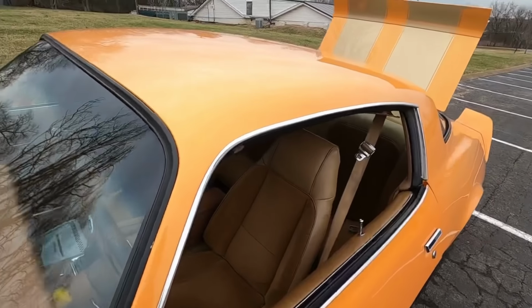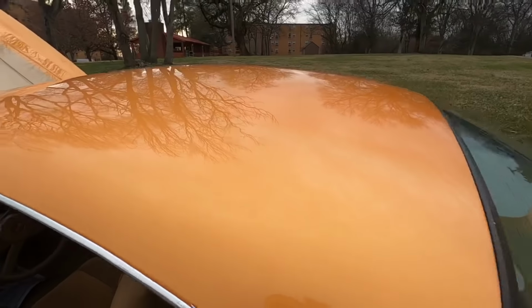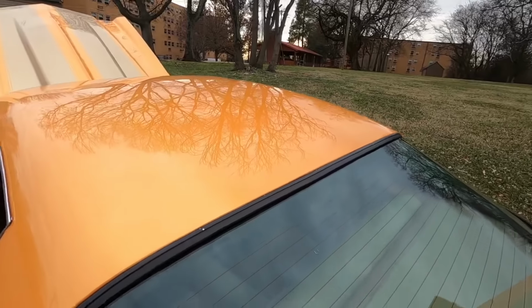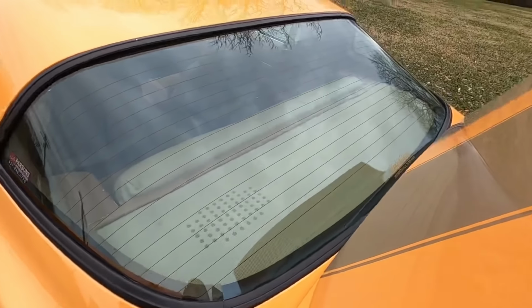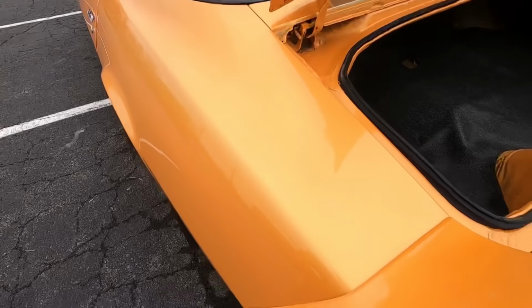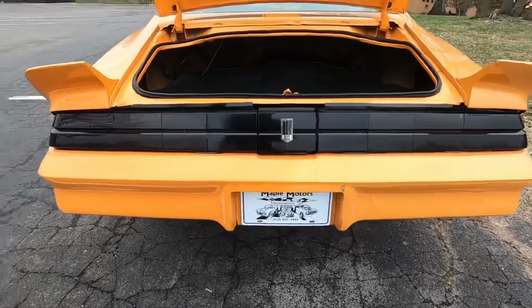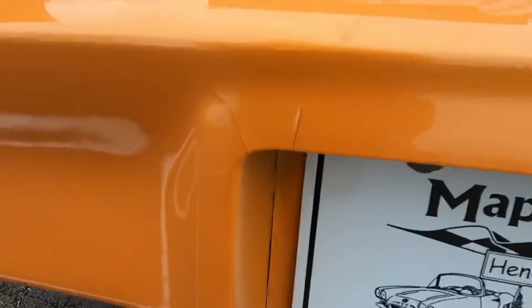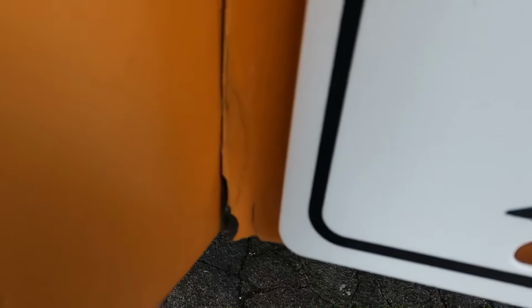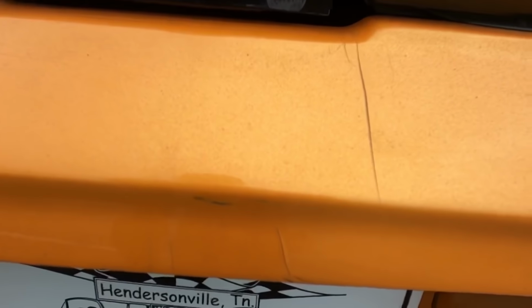Pillar, good. Roof, mighty fine. Back window here, got a couple little chips down there where they pop the trim on. Coming up on the back end, there's a few chips back here as well. Got some right there, a little crack. Cracks and chips.